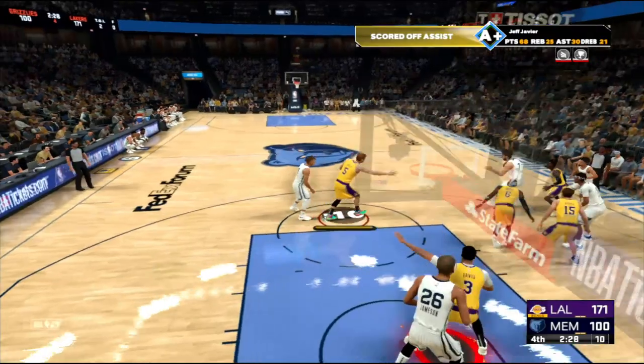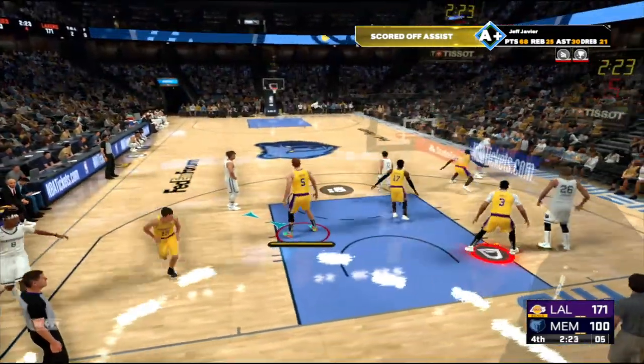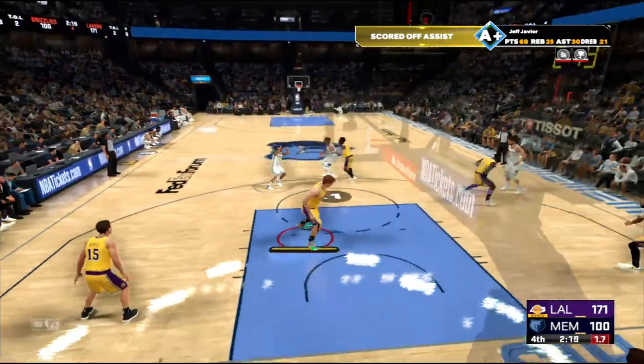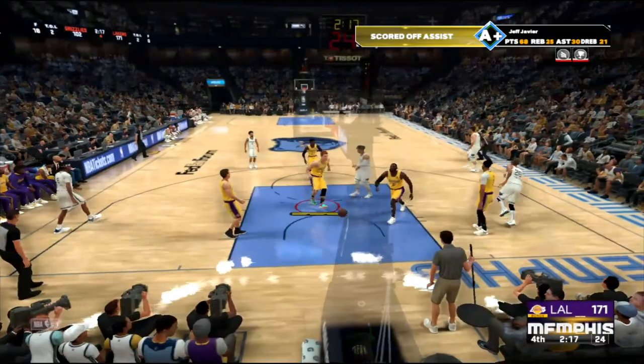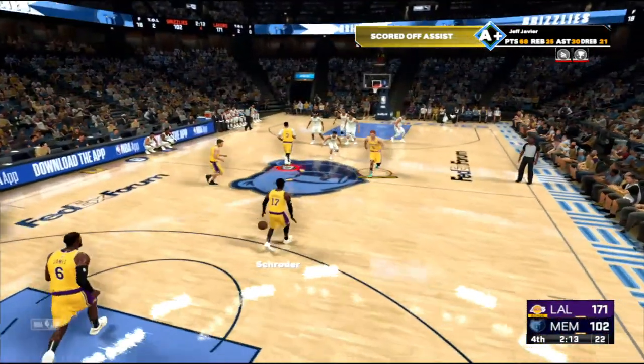Well, you look at the 30 assists for him. He's matched Skiles' mark from 1990, and it's been a true team effort, as he can't do it without his teammates knocking down shots. And, yes, it's good. Here's Schroeder.